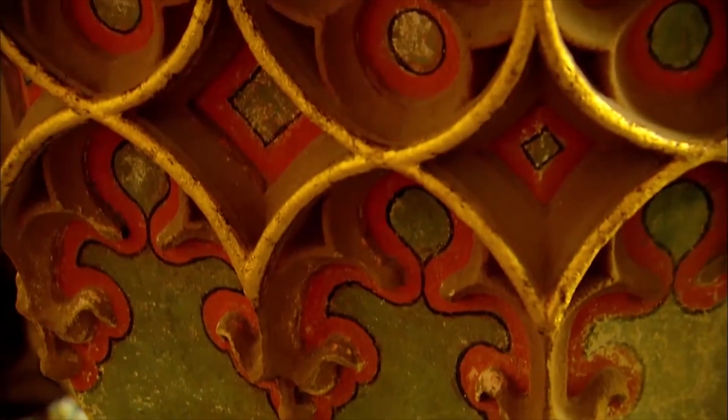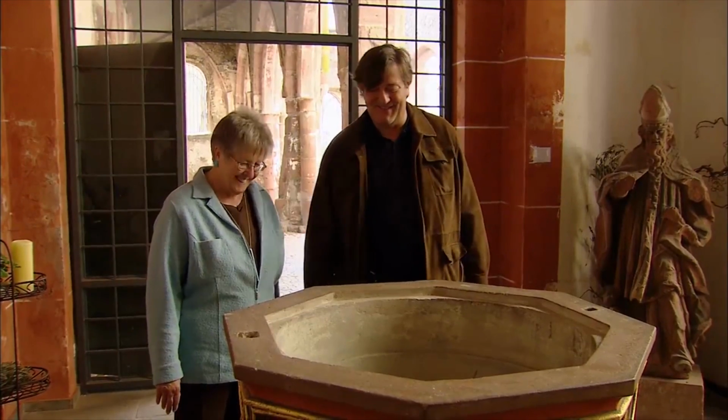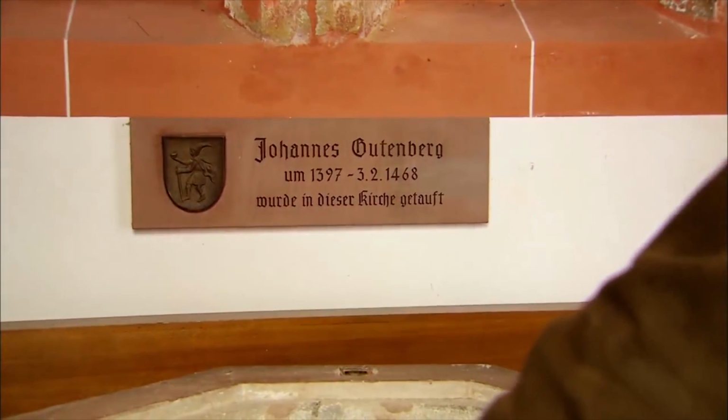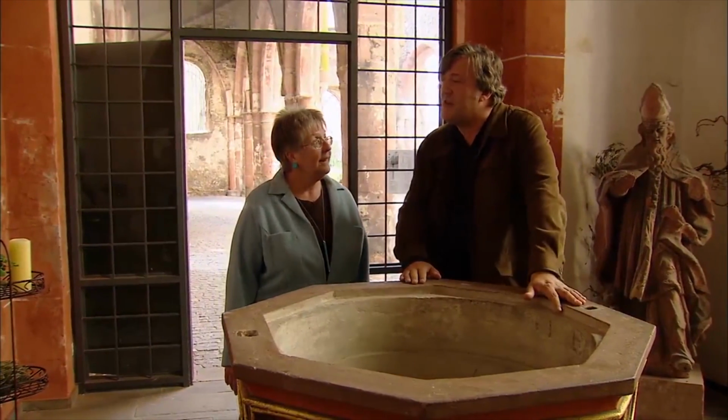Think of a printer, you think of fonts, and this must be a 7,000-point font. But it's terrific to see. Oh, and there's a plaque to him. Well, it tells Johann Gutenberg. Yeah, now something I wanted to talk to you about, actually.